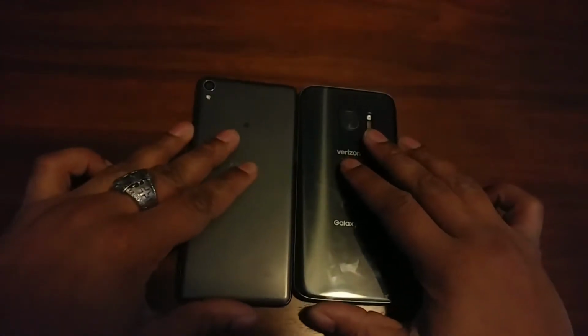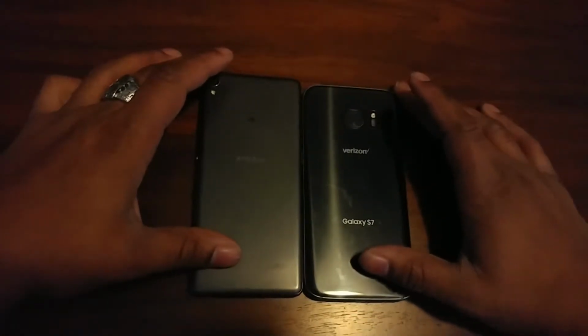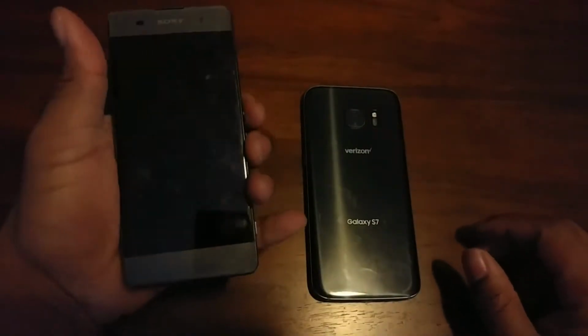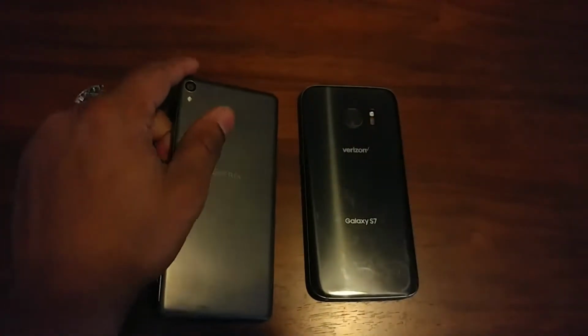Now I'm going to talk about battery life here, real quick. On the Xperia XA, it's a 2,300 milliamp hour battery. On the S7, it's a 3,000 milliamp hour battery. But due to the fact that this is a lower resolution display, it gets better battery life than this does.